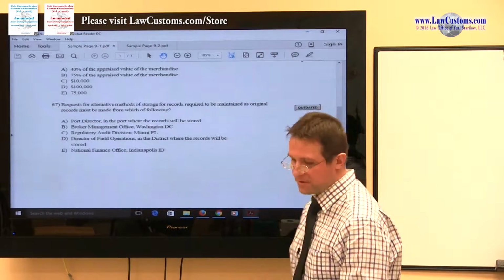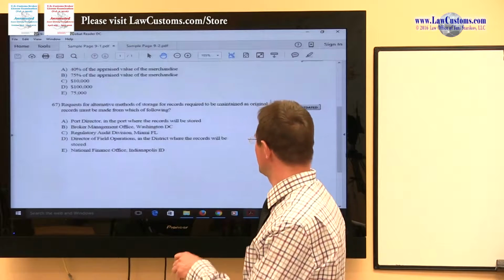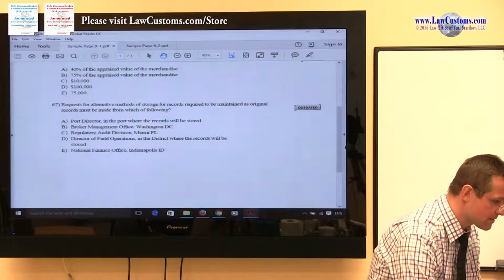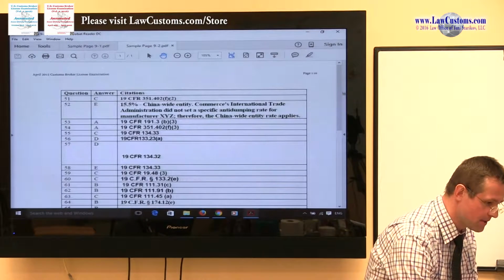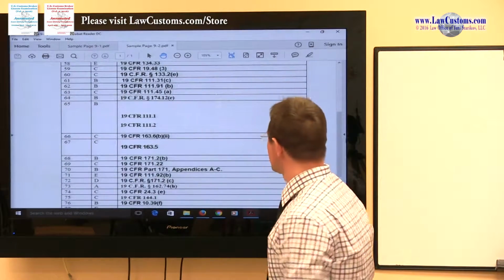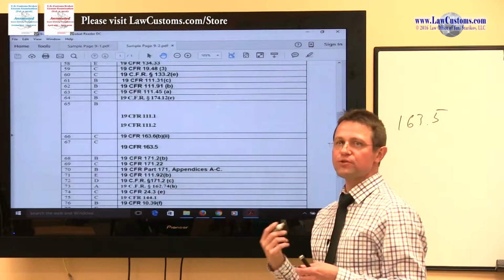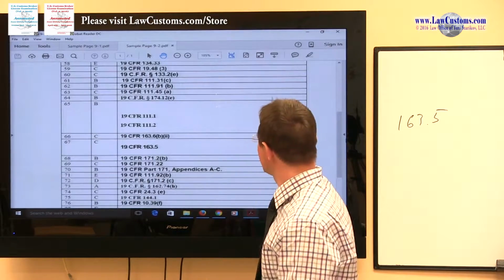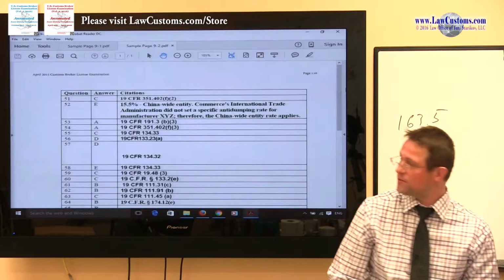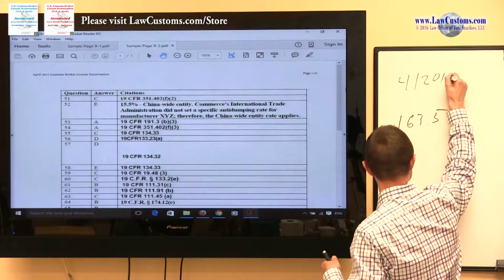And alternative storage of records is in the record keeping part of the Code of Federal Regulations. And customs examiners say, if you look at the answer sheet, choice C is the correct answer. See? So customs examiners say choice C, and they give you the provision 163.5, right? So as you study for the exam and you see the answer choice C, and notice this is quite recent, so this is April 2015. So this is for 2015, right?